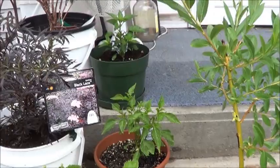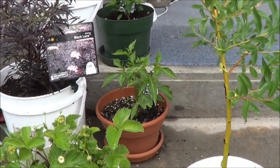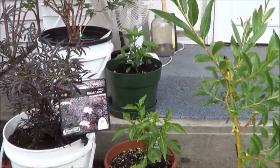Then the last 2 would be these 2 peppers that are hanging out here in the semi-permaculture garden. Delusions of grandeur, but still, they are looking great.